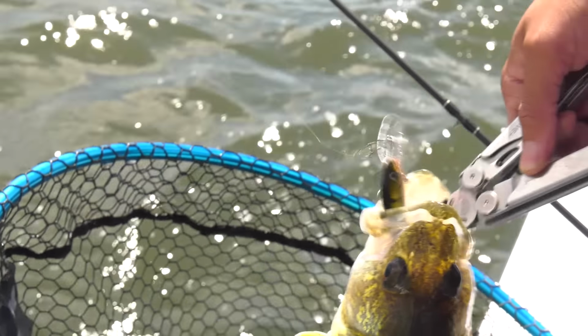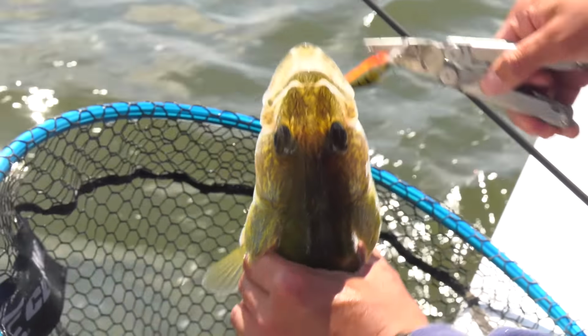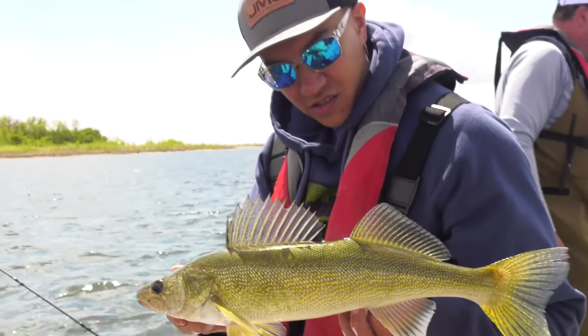Back hook down the gullet, front hook on the lip. Thought it was the real deal. Nice fish.